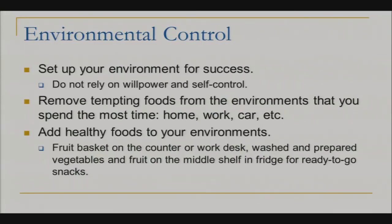It's important to recognize that this isn't just about you getting healthy. It's the whole house making a change. If the house isn't making a change, it can be very challenging for you to stick to your goals.